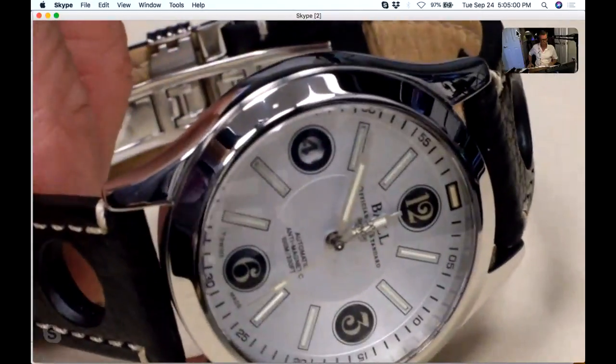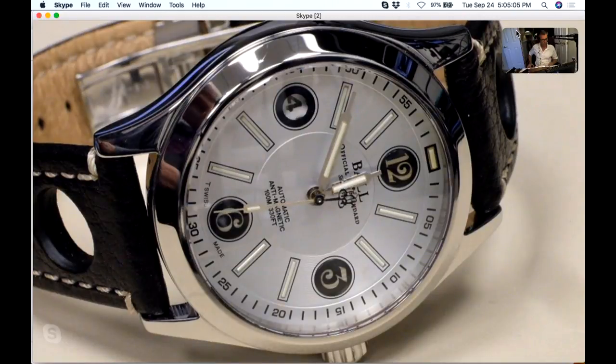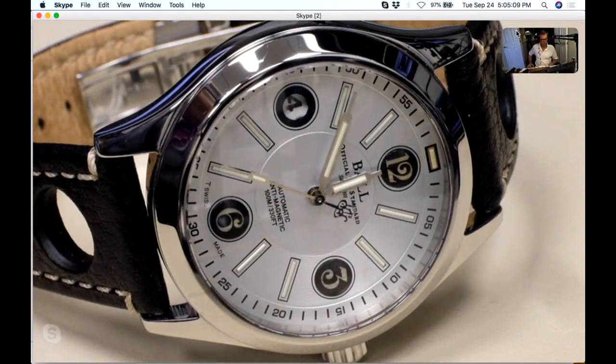That's great. And this is an aftermarket strap we put on it. And it is a deployant, right? Looks like the original wasn't particularly wearable. So that's one piece I wanted to show you.